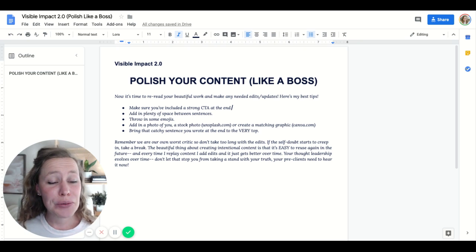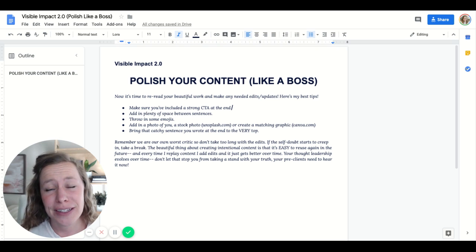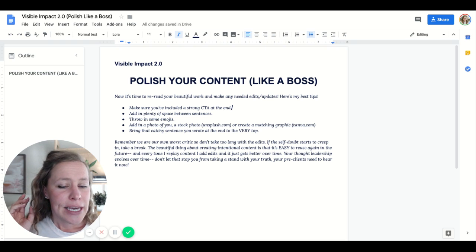Last is make sure you put a fun photo. Not all content has to have a photo, but I think it can be really fun as a way to help slow the scroll, having either a photo of you. I love using unsplash.com and also Canva for creating creative graphics.